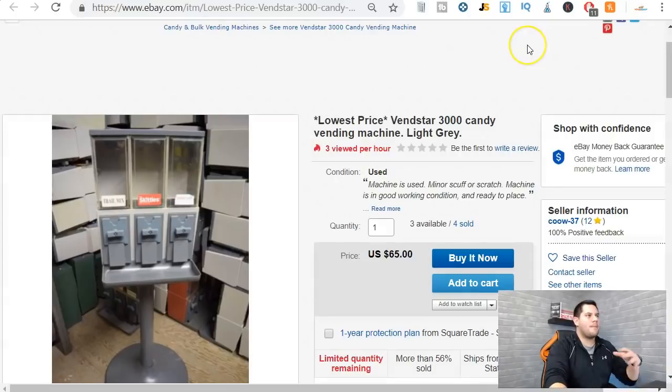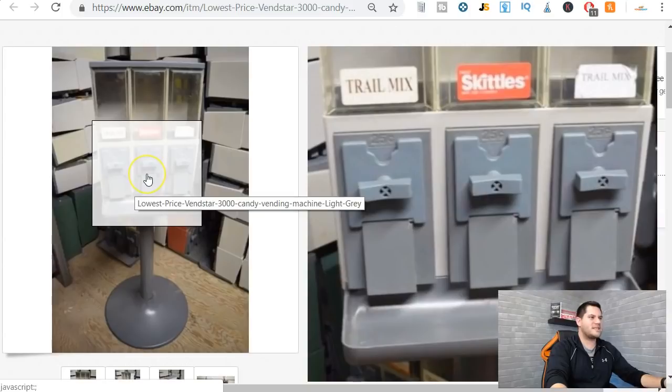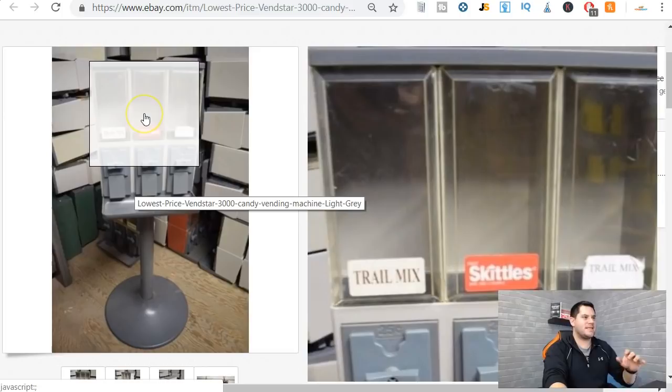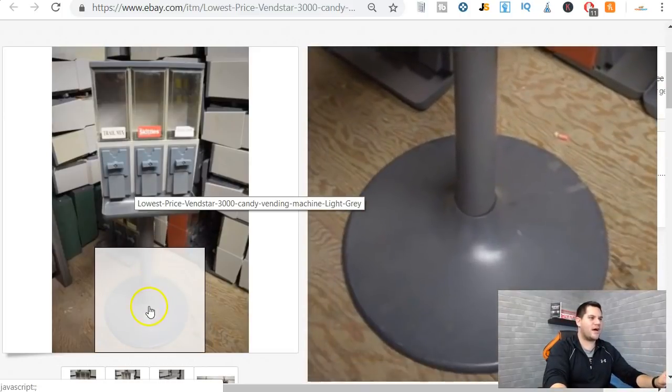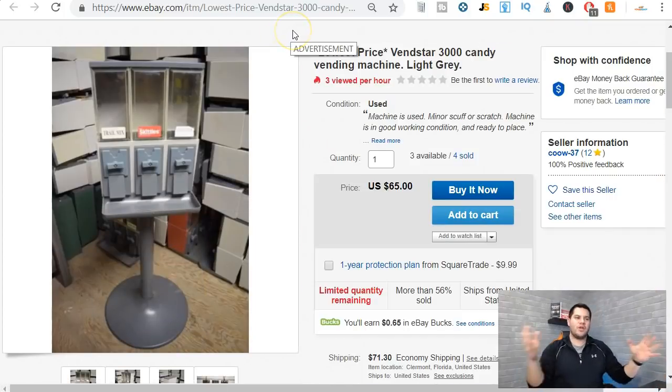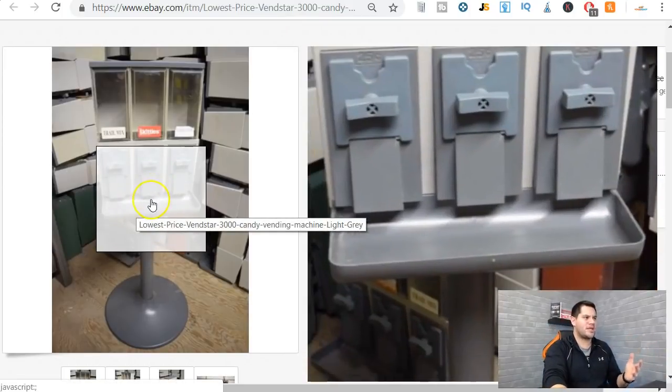One of my personal favorite machines to buy is the Vendstar 3000. The reason why is because, number one, these are very good machines. All the little doors, all the mechanisms, the casings, where you put the candy, the lid up top, even the stand, all that stuff can be replaced. So when you put your vending machine out in some location and somebody breaks the door off, or breaks off the collection tray, you can just buy a new one and replace it. You don't have to buy a whole new vending machine.